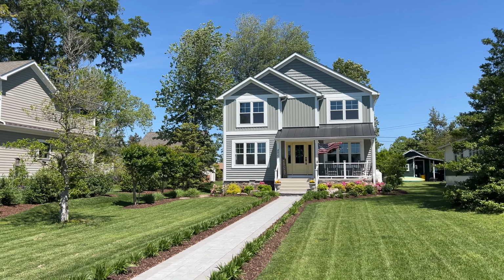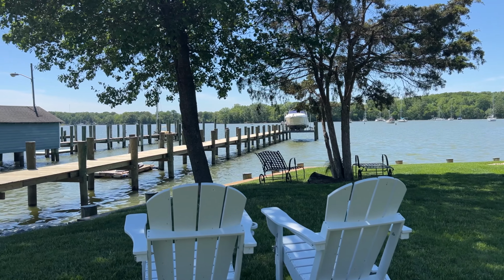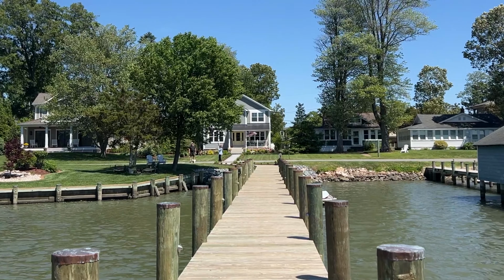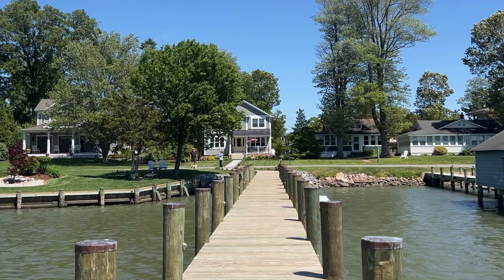Whether you're searching for a serene primary residence where every day feels like a vacation, or the perfect second home to escape the city, this waterfront oasis on the Chesapeake Bay's West River is the answer you've been waiting for.